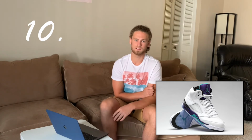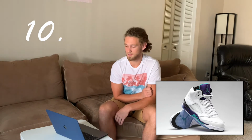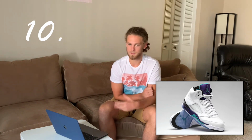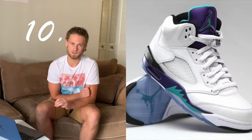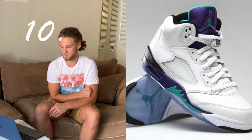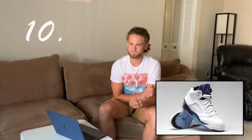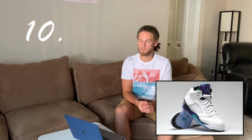Because I didn't really get into shoes until like late middle school, probably like 8th or 9th grade, I would think. And it was when I was playing AAU basketball, and I saw these shoes on someone, and the purple and the green, the way they mix was just so cool to me. Still want these to this day. If they drop again, obviously I may not go after them, but it is definitely a shoe that I would love to have in my collection. So yeah, number 10, Jordan 5 Grape.